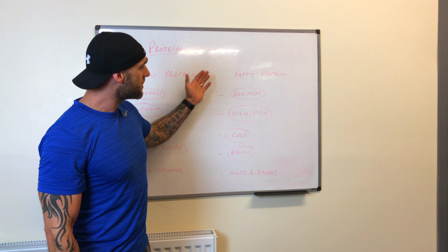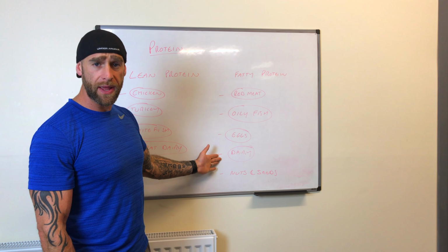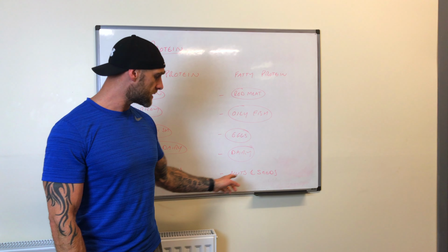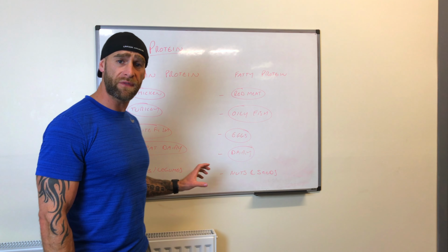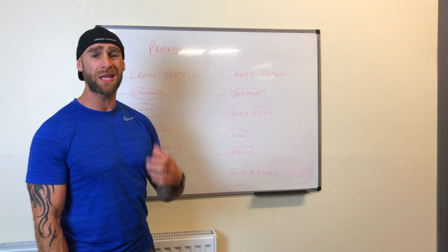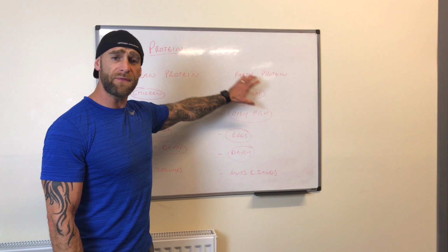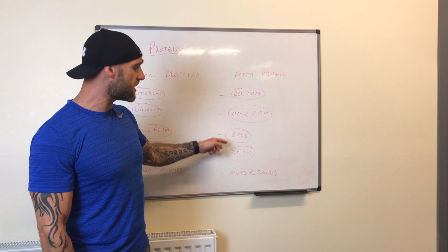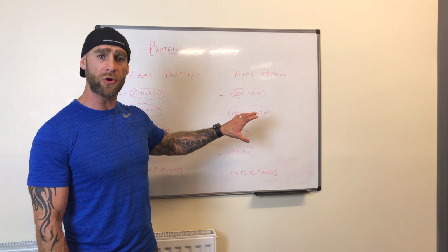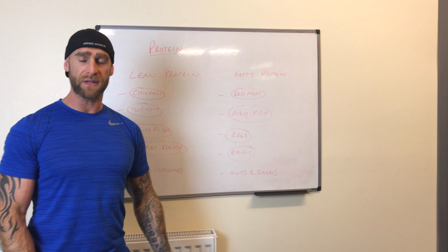Now, when we look at fatty cuts of protein, we've got red meat, we've got oily fish, we've got eggs, we've got dairy. Obviously, some dairy is quite high in fat. And we've got nuts and seeds. So you can see that I've not circled nuts and seeds because, as I mentioned before, it's got a little bit more fats in there, but it's also got some carbohydrates as well. So things like cashew nuts have got protein, fats and carbohydrates in there. Now, these variants here, the red meat, the oily fish and the eggs, are relatively very low in carbohydrates and contain more protein and fats. So as you can see, that's the difference between lean protein and fatty cuts of protein.